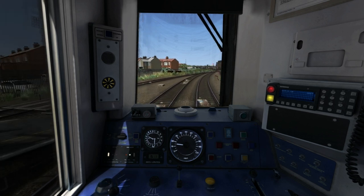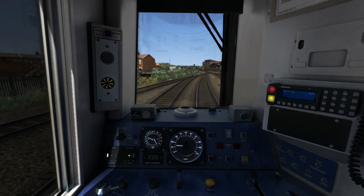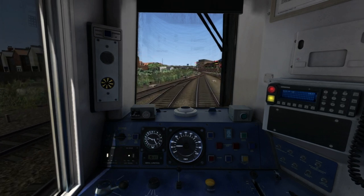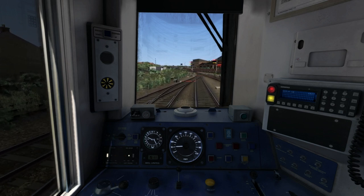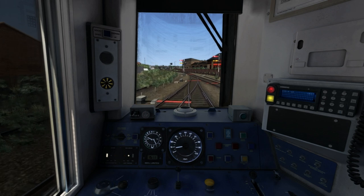Now the signal ahead is currently displaying a danger aspect. You can just see the home signal arm there, which is pointing horizontally, indicating a red signal. That signal's actually stuck, so I'm going to treat it as a failed signal. I'm really not quite sure why that is.